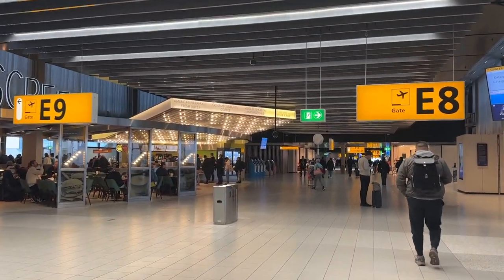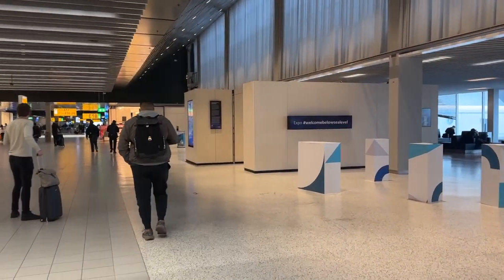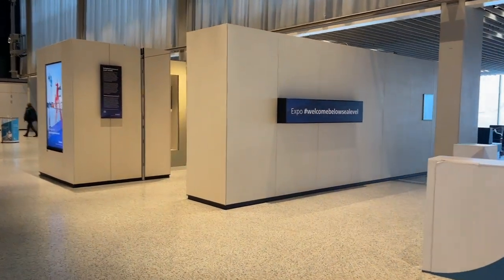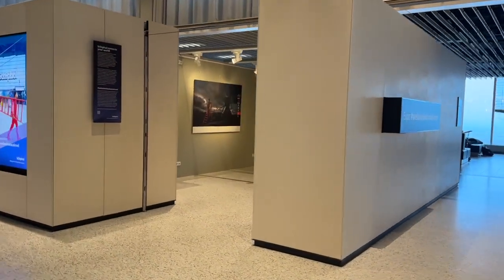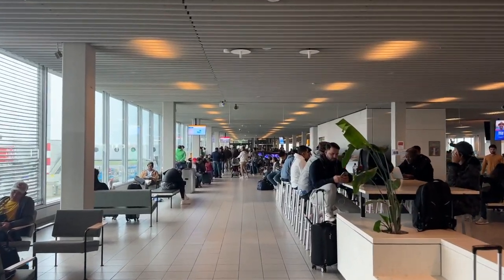And just to repeat what I said earlier, even walking through the main corridors of the airport, there is still plenty of things to do. All these kinds of small art exhibits like this one here off the right, even if you don't go into the lounge and you don't have that wonderful experience, there is still some fantastic activities to keep you busy.